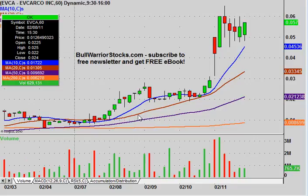The Bears tried to take over, but the Bulls held their ground very nicely and really demonstrated the strength that they hold within the chart. What we're looking at here is a 60-minute chart, so if it doesn't look familiar to you, that is why. If you're not familiar with charts, all the 60-minute chart means is that each one of these candlesticks, instead of representing the traditional 1 day worth of time, just represents 1 hour's worth of price action.